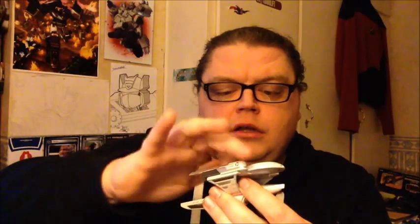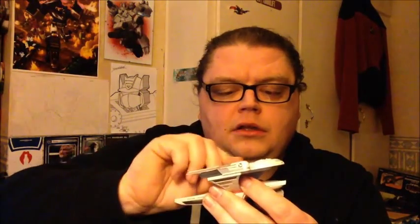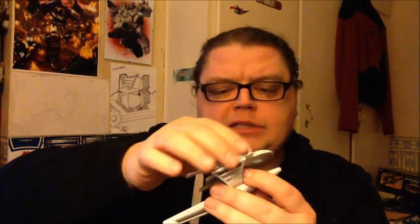But yeah, this model is just phenomenal. It's weighty. It's got the plastic parts themselves, but the metal is all this section, all the saucer section.